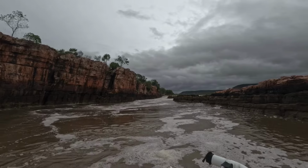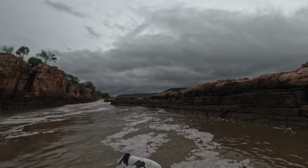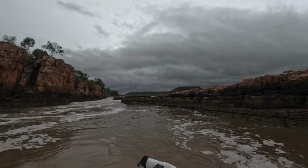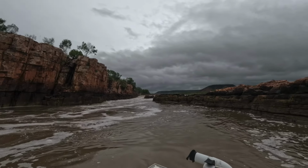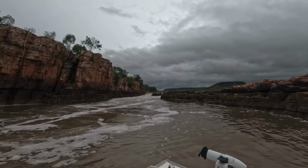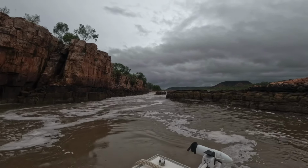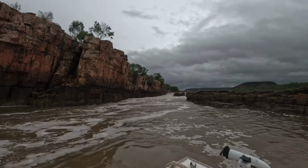So yesterday when we came up here, we actually got out somewhere close by here and went up for a big walk. And there was no flow, maybe a trickle. Was there a trickle coming out of here? And after all that rain overnight, wow.